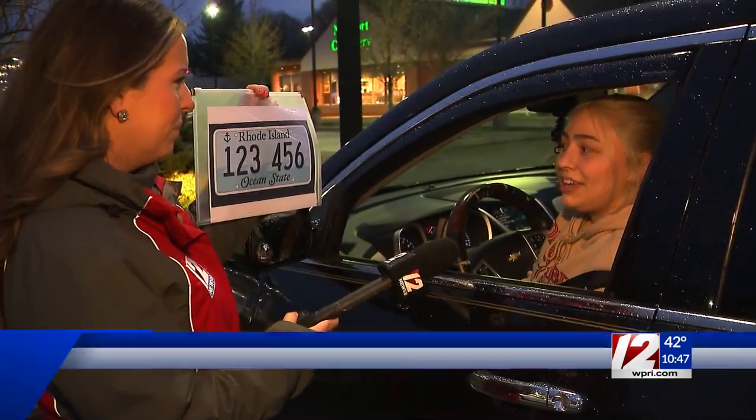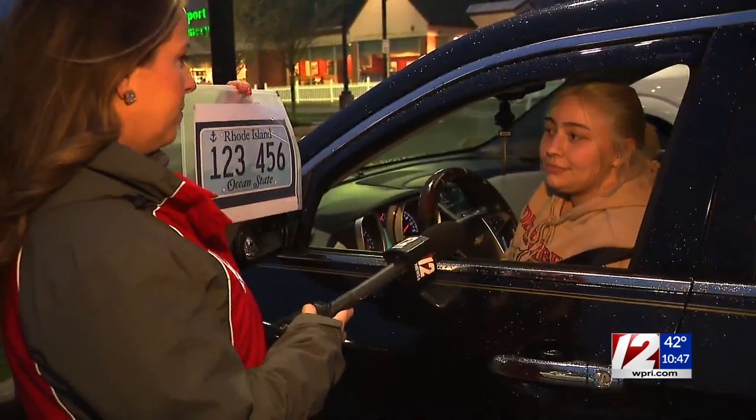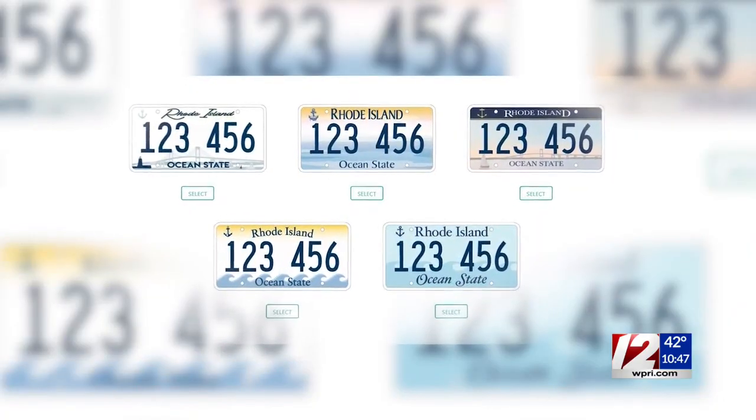I do think it looks more like a shark fin swimming through the water than a wave. So you won't be getting this one? No, I'm keeping my 4th of July one. And while it was the top choice of Rhode Islanders among the five total designs, some will need some time to come around to it. I'm gonna wait till the last day to get mine changed, unless they have to come to my door and bring it to me. I definitely will wait to put that one on.